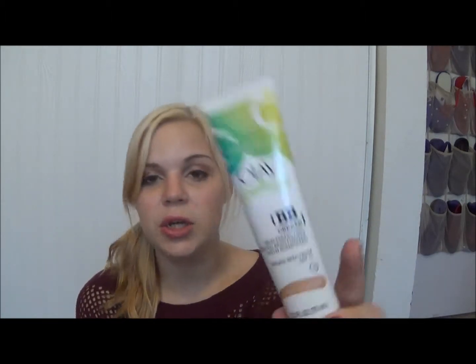I'm going to start with face products because I've been loving two different BB creams this month. First is the Olay Fresh Effects BB cream. I actually just posted a review of this last week. I will link it right here. I'm not going to go over it in too much detail. Basically, it is a really great sheer to medium coverage BB cream that you can get at the drugstore. I love it. The smell kind of sucks, but I really like the coverage and the finish I get. So this is pretty fantastic.